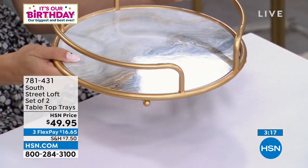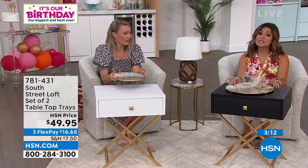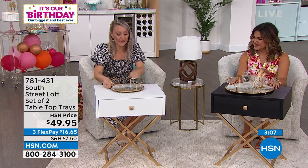Usually if you found something authentic, it would be very, very heavy. It's hard to move. It would be very expensive, for two of them, all the things. So this is just perfect. And I love that it has that gloss finish.